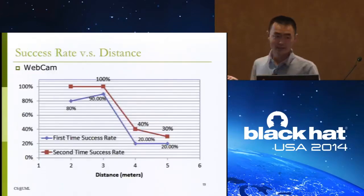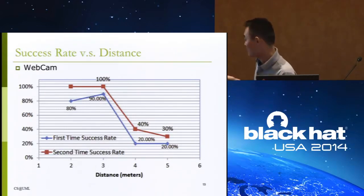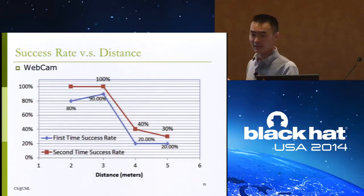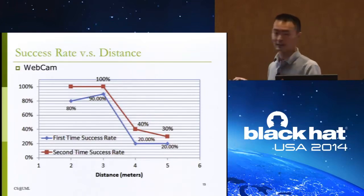We also test how the distance will affect the success rate. We did this experiment with the web camera spying on the iPad. From this figure, we can see the trend is that when you increase the distance, the success rate decreases. The reason is that when you increase the distance, the key size in the video becomes smaller, and it will be more difficult to locate the touch point.